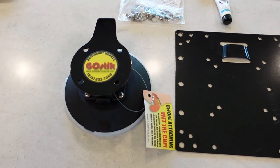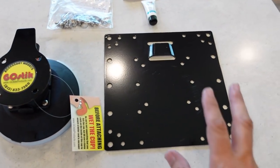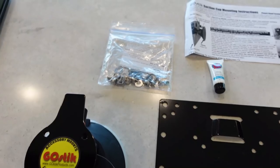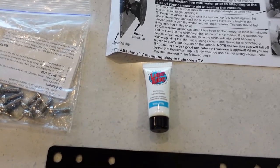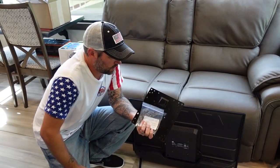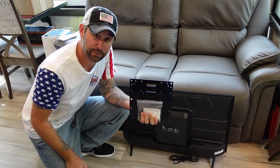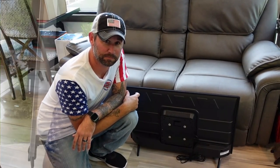All right, here's everything you get with the Go Stick accessory TV mount. You get the suction cup, and you have the plate that mounts to the back of the TV, and this will hook right into that when it's mounted on the side of the RV. You get all your hardware to mount the plate onto the TV, you get some lubricant, and of course, you get the instructions. The first thing we're going to do is take the hardware that they gave us, and mount this plate on the back of this TV. That's it. Mounts on. Let's go mount on the RV.